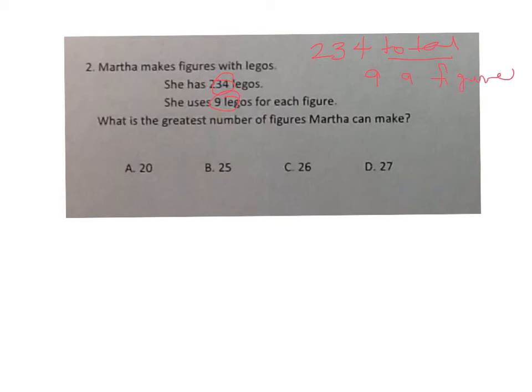I'm not really sure what figure she's making, but she's making maybe a man or a truck or who knows, a building. What is the greatest number of figures Martha can make? So I need to know the number, which is a blank, we don't know that yet, of figures she makes. Now, what do I know? I know that I have 234, correct? That is my total, which means I'm going to have to divide that into 9, and that's going to give me my answer.